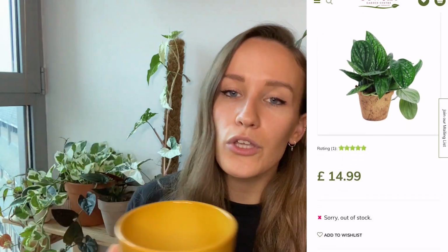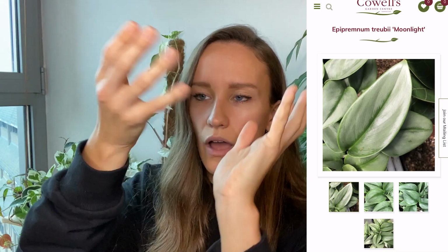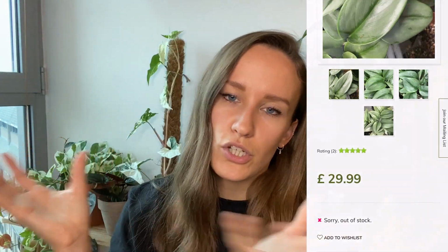You cannot go wrong. You can literally buy a plant, look at the nursery pot size, and then buy a plant pot to go with it, in the same order. I just think it's genius. Not a lot of places do that. They do plant pots, but they're usually the more expensive ones, like collaborations or something, which is fine. I love those plant pots, but I like the classic terracotta, which Cowells do. And I like cheap plant pots.